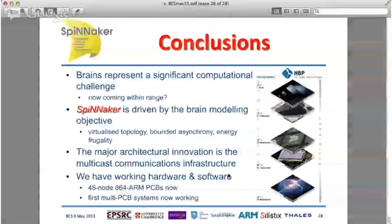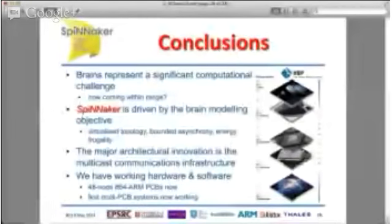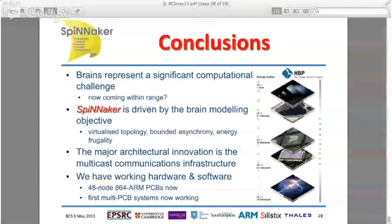So it's just about 7 o'clock, I better wrap up. I think the message I want to get over is that brain modeling is a very significant computational challenge. But machines are now getting to the point where it's not silly to think about it being achievable, if not now, then within a few years. SpiNNaker is a machine that's been tuned to this problem. And by tuning the architecture to the problem, we can actually get a step ahead.